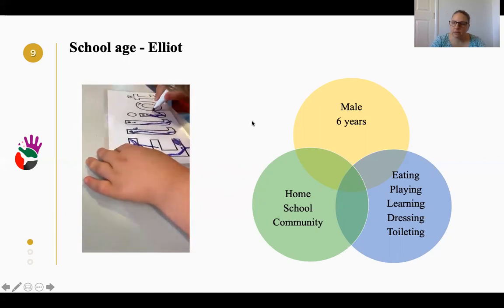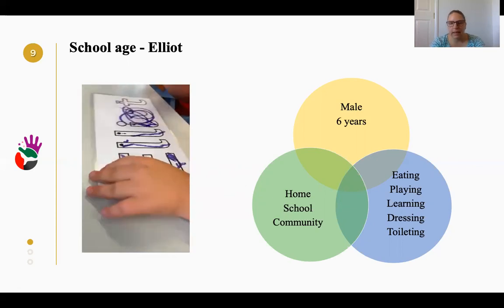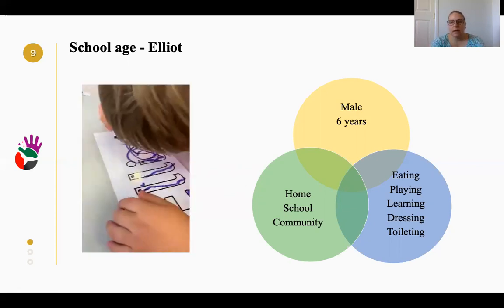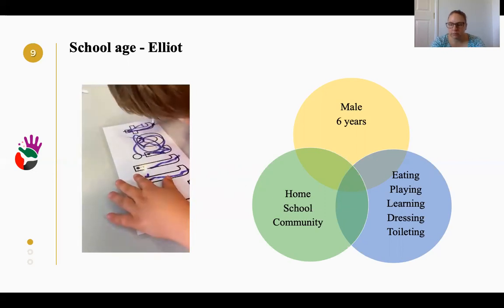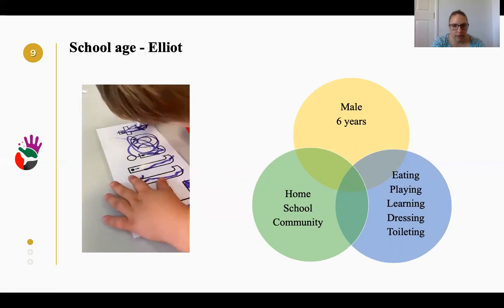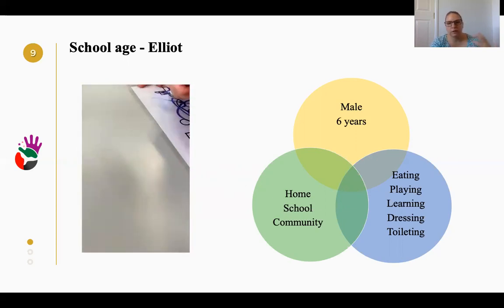Elliot is a very cheeky little fella. He really loves eating. He loves playing, going to the playground, jumping. One of his occupations is also learning, going to school. Another one of his occupations, obviously, is developing independent skills, so dressing and toileting. And his main environments are home, school, and the community.